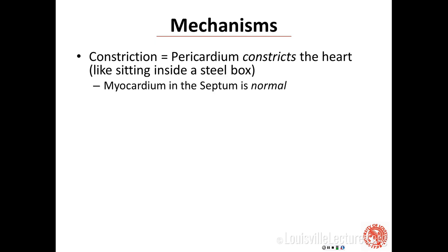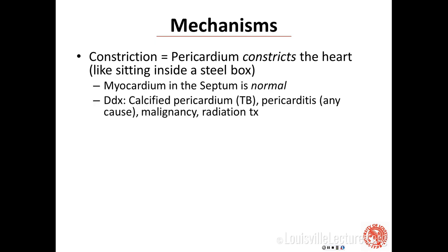The myocardium, this is the key to differentiating between these two things. The myocardium is normal. The muscle of the heart is normal. It's just inside a steel box. So the septum, which moves, as we've just been discussing, can move normally, just like it normally would. But the heart's sitting inside a steel box. That's constrictive physiology. What can cause this?